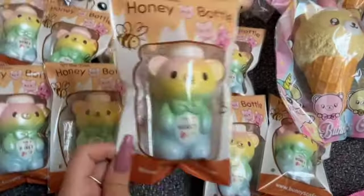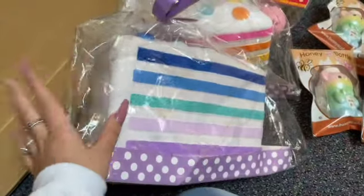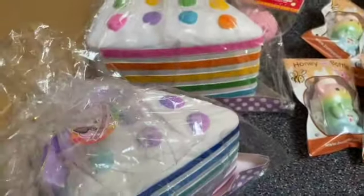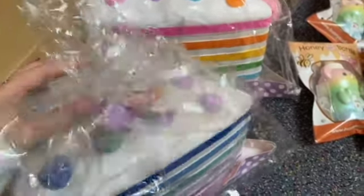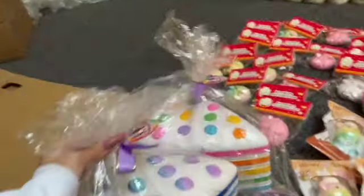Rainbow honey bottles. These are so cute. Some Kimitan steam buns. I got these huge jumbo chocolate cakes. Like, this is in my hand. Ignore the nails. This is galaxy and rainbow. These are so cool. And these are already sold on pre-orders because I posted them like last week, but these are so cool.